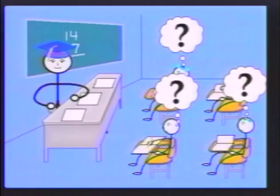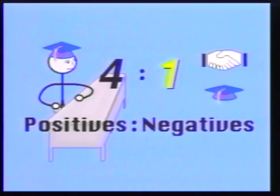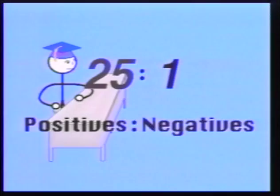Remember, those who give at least four positives for every negative response create an environment where students are motivated and want to attend. Four to one? That's right. If you think about the student's classroom and social behavior, as well as their academic performance, then 4 positives to 1 negative is practical. In fact, when students are learning a new skill or behavior, you may need to increase your positive responses significantly, 25 or 30 to 1, to support the student's progress.